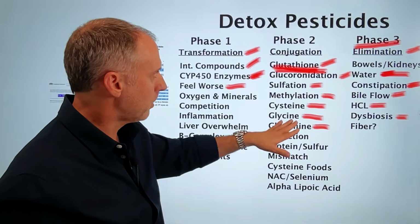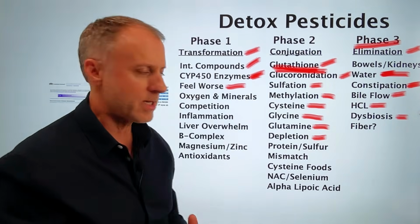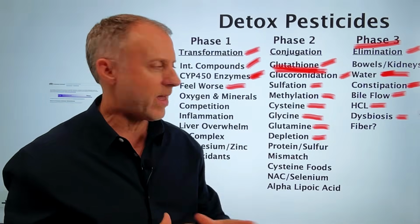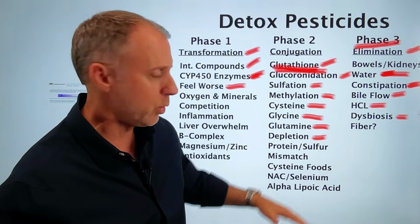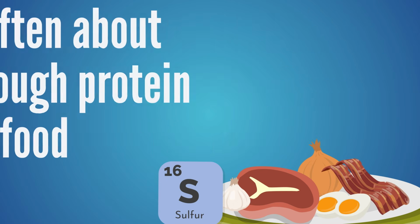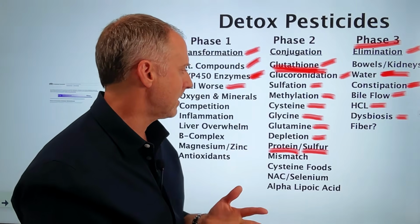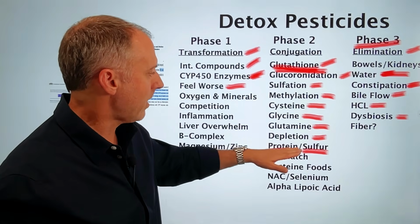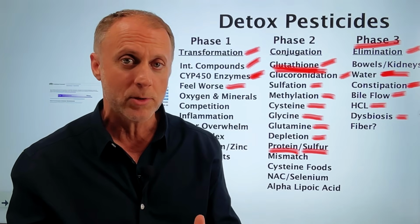So one of the problems here in this phase 2 can be either depletion, where someone is just not making enough glutathione to keep up with the problem, or these building blocks for the glutathione are being depleted and the body is not accessing enough of those. This is often about someone not eating enough protein or sulfur-rich foods like onion and garlic and eggs and such. But in a lot of cases, this is about someone's inability to break those proteins down.